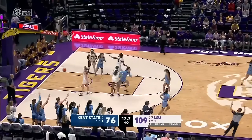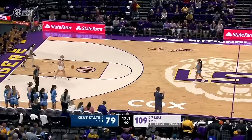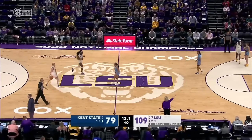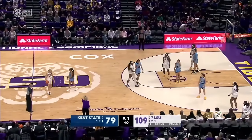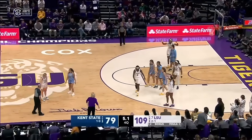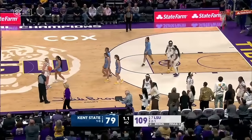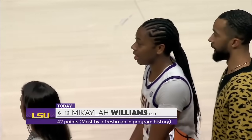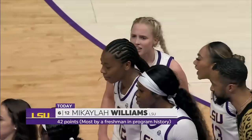That looks good from the get-go, and Maya Babbitt has banged in a couple of them. 109-79, LSU, just going to dribble it out. And for the third straight time, well exceeds 100 points. And the Tigers have won it against an upstart Kent State team. This turned out to be a 30-point win, but it was a 2-point lead.